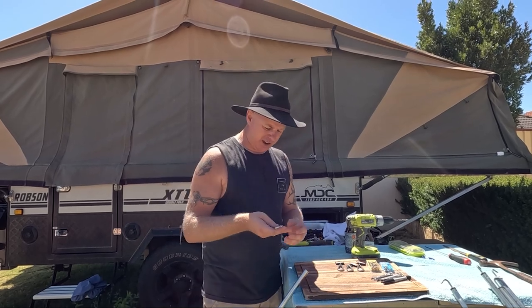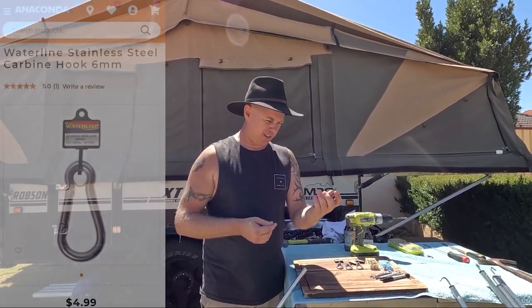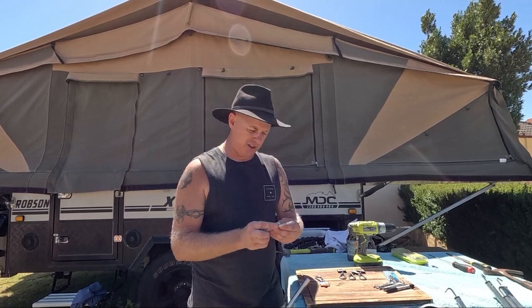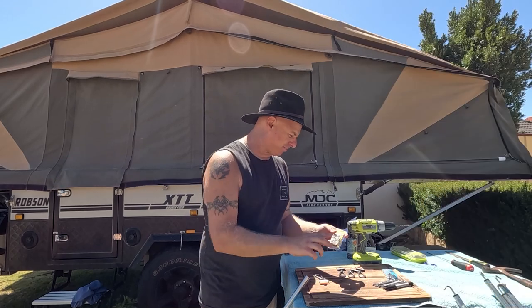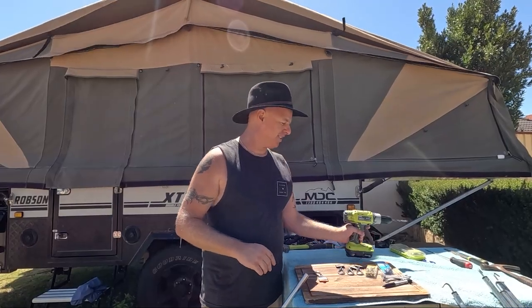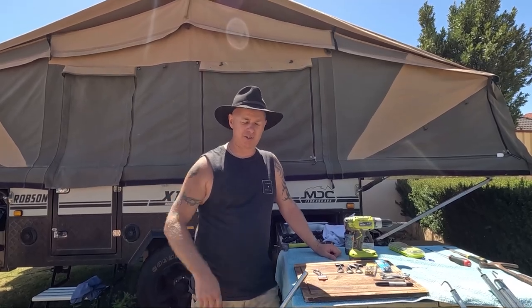So for the job today, I got these ones here. These are 6mm stainless steel carabiner hooks. I got these ones from Anaconda. I'm also gonna use, well, I couldn't get any stainless steel ones from Bunnings, these are the M6 20mm hex bolts. I'm gonna be using M6 lock nuts and washers, just a couple of 10mm spanners, and an old handy drill. I reckon that's everything I'm gonna need. So anyway, let's get into it.